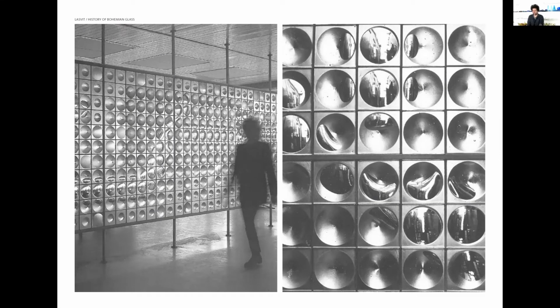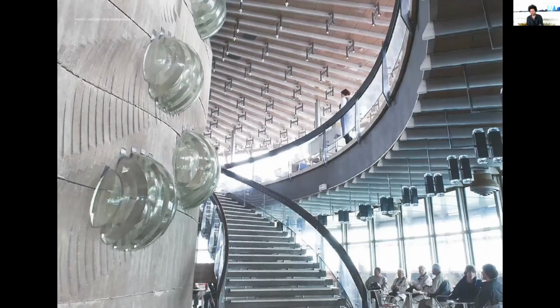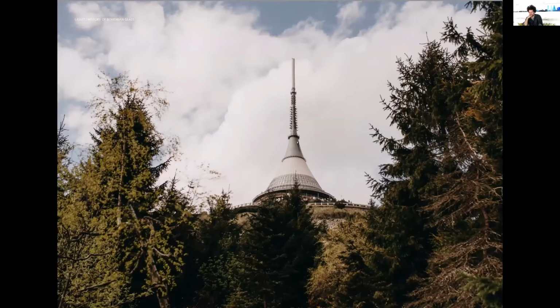And especially this one, these glass meteorites that come out of the concrete wall, were made for an amazing TV tower called Ještěd, and this TV tower actually won the Perret Award back in the 60s, in 1969. Mr. Hubáček, the architect, was the first Czech and the only Czech who won the award, like Renzo Piano, Richard Rogers, Shigeru Ban, Norman Foster, and the others after him.